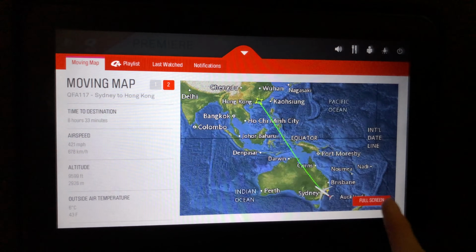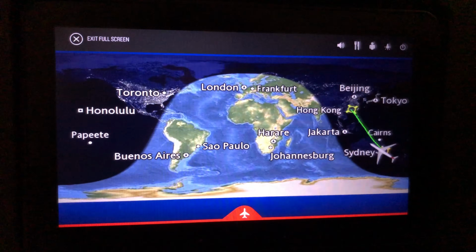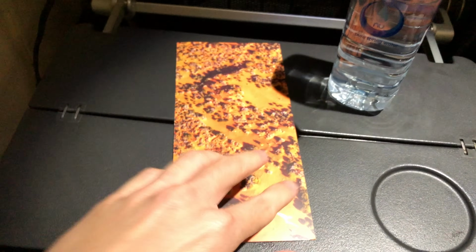So here's the flight map. It's not interactive, so you can't zoom in and zoom out to wherever you want. So the menu was distributed before takeoff and the bottle of water was after takeoff.